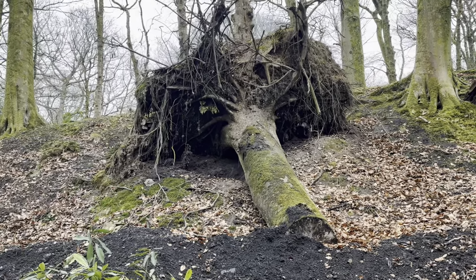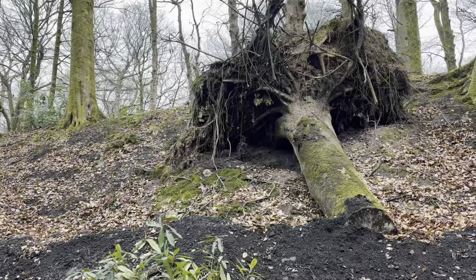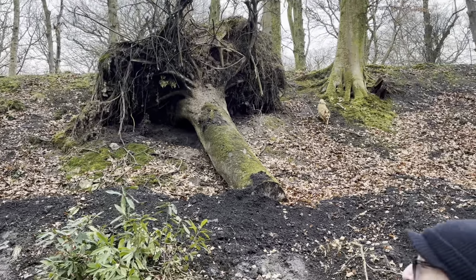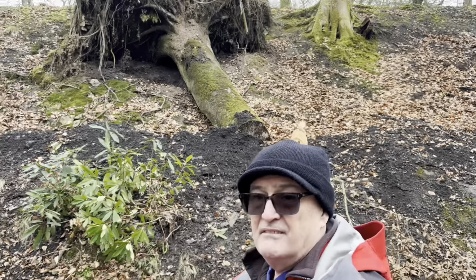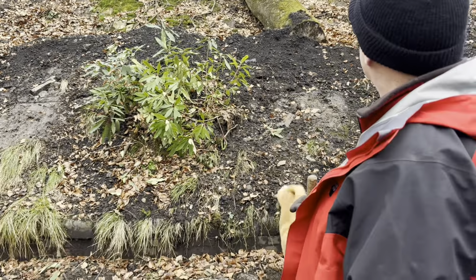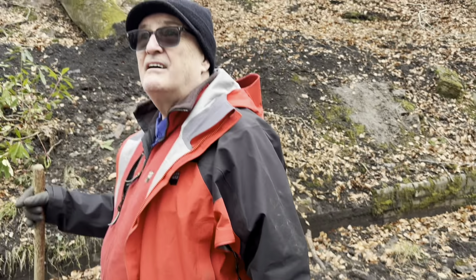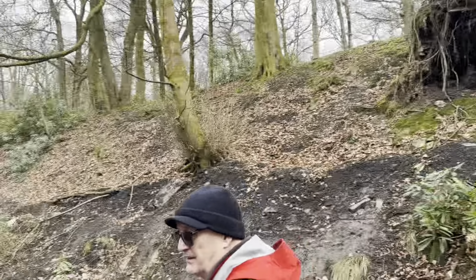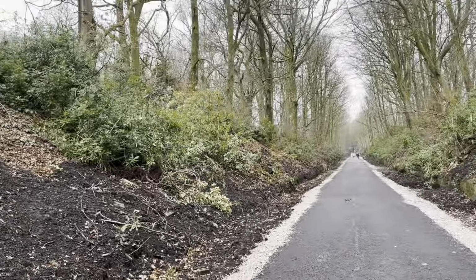We've had a lot of trees go down this year. I don't know how many trees have gone down, but me and Bob must have seen about 30 big trees like that, a big beech that. And it's worrying because these have been here for hundreds of years and then suddenly they fall over. Lots of little ones waiting to come up though.